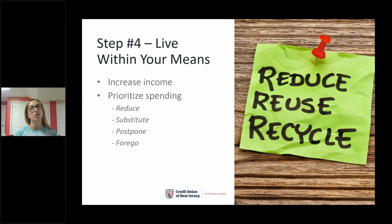Okay, so step number 4, live within your means. You really want to make a commitment to live within your means. So consider all the ways that income can be increased. So whether that's, maybe you need to pick up some overtime, maybe a second job or part-time job. But you also want to prioritize your spending.